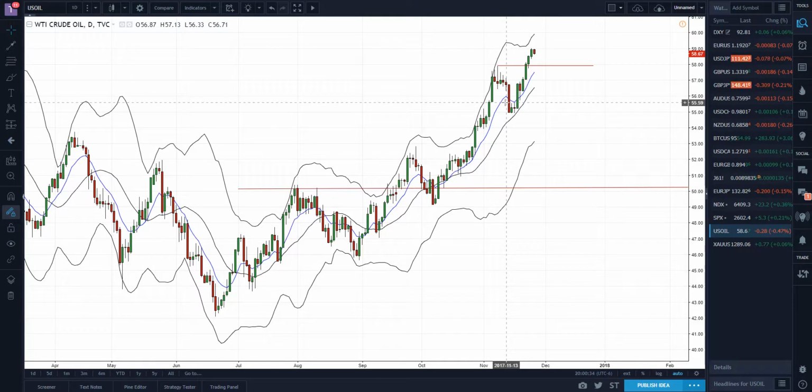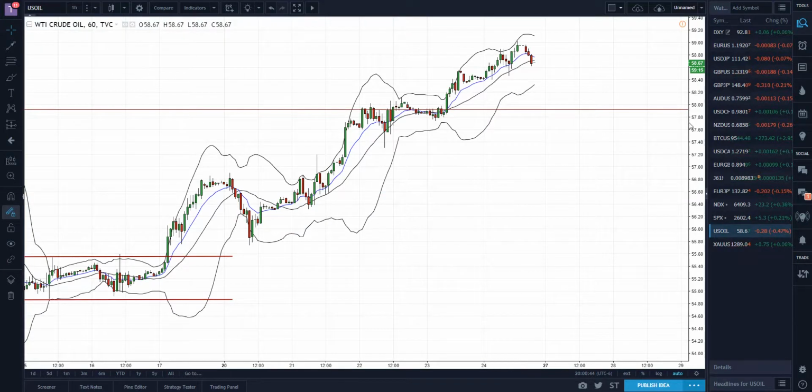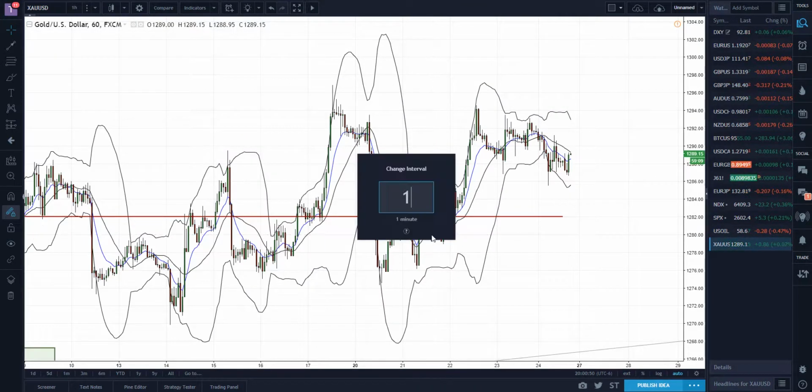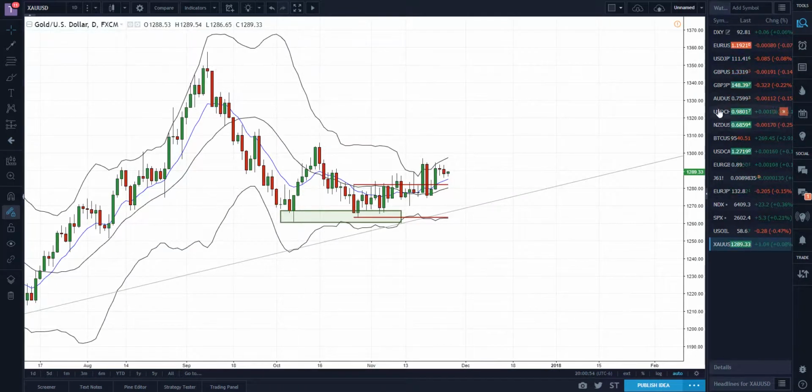So with that being said, I'm still confident in our analysis that we talked about 2 or 3 weeks back, stating that we would like to target 60. I'm still confident in that, so I'm willing to play buys and play longs up to there. I don't want to play it in this. This is a little sloppy for me. But look for 60, all right? And with gold, gold is a no-go for me. It's just too sideways. It's that simple.